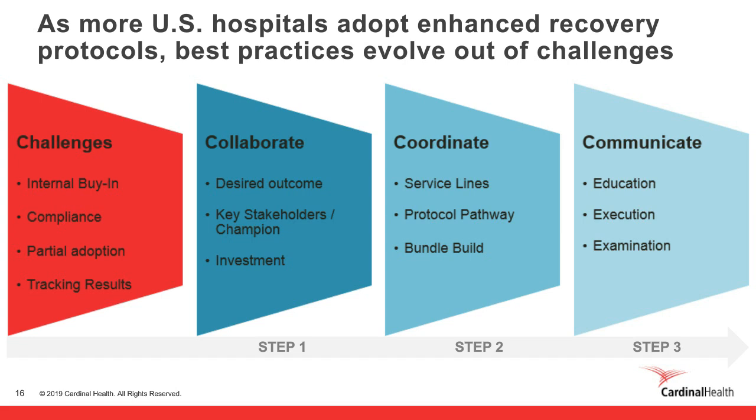As more hospitals adopt protocols to help deliver improved postoperative outcomes, ensuring there is ongoing education of both staff and patients throughout the program, execution is key. Further, creating clear methods to examine program progress, including tracking what's working and what's not working, also known as program auditing, can help check and adjust methods to yield optimal results.